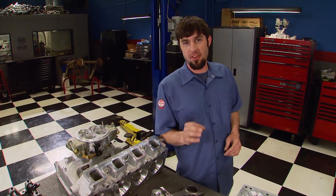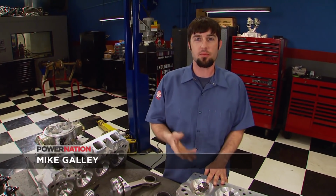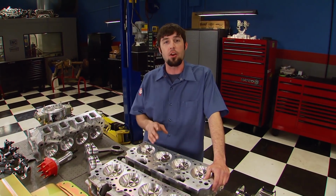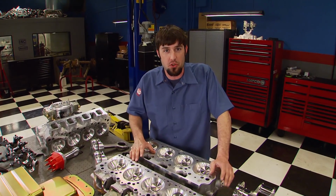When GM released the 572 big block crate engine, a new standard was set. You could be playing with 720 reliable horsepower for around $15,000, but not everyone wants a Chevy. So Indy Cylinder Head released their own heavy hitter crate engine, and they call it the 572 Super Street Hemi.